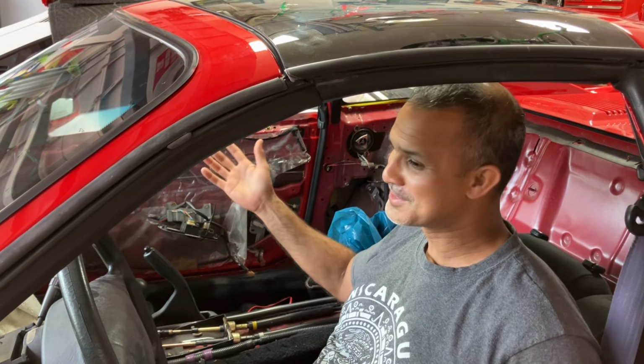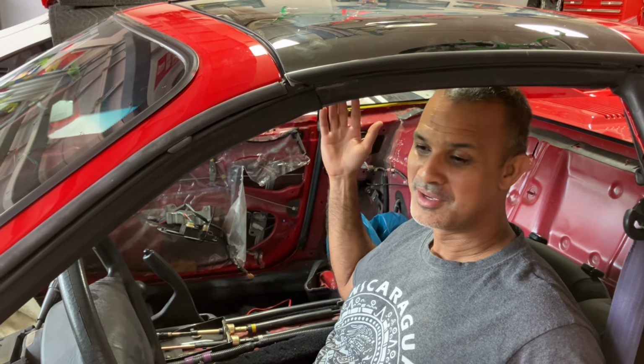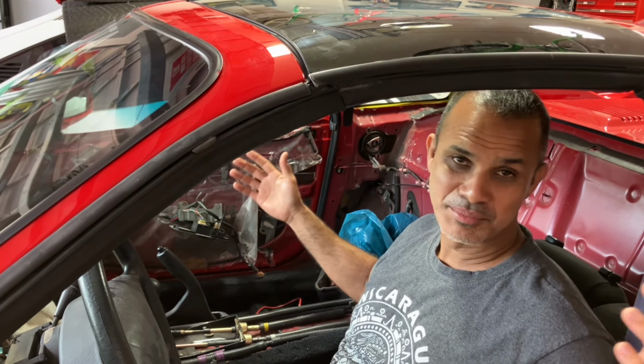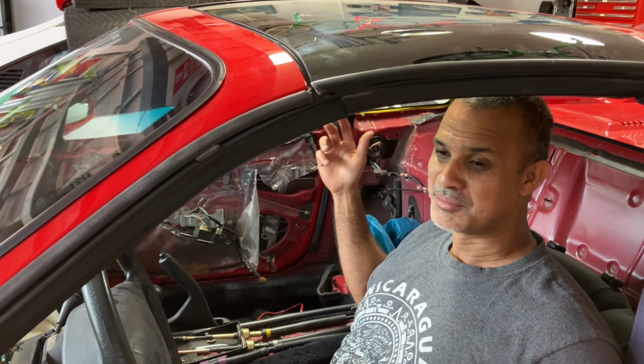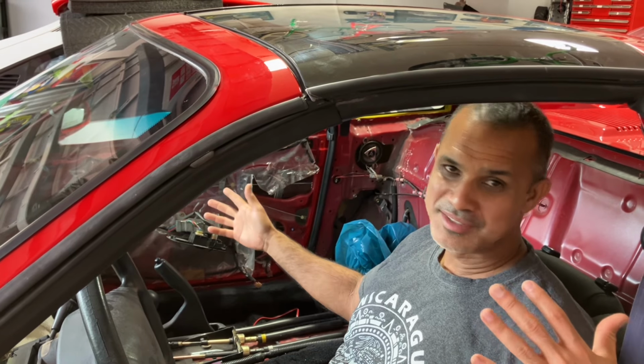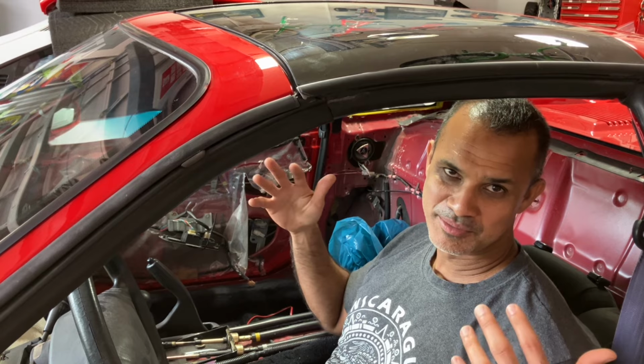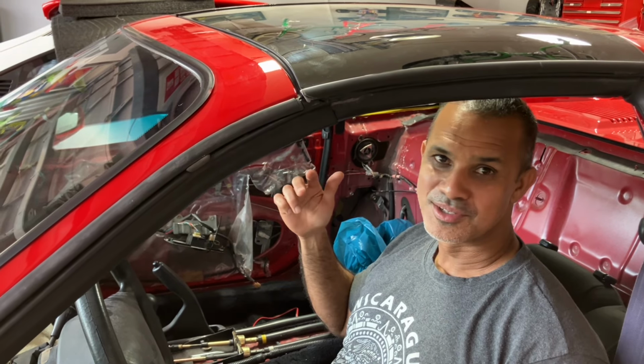But there it is, guys. Overwhelmed, happy. A lot of work to be done. We've got to clean, put the interior and everything back together. The bumper, the radiator, the AC system have got to get fixed. So I'm going to rip this whole thing apart again, and we're going to go through it bit by bit. So that's a lot of content.